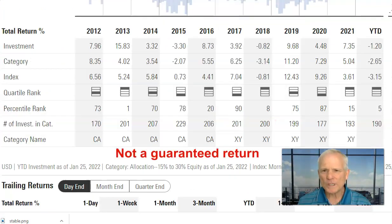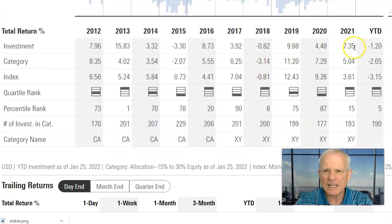If we look at the total return here, you can see over the last 10 years it has been very steady. In 2021, it was up 7.35%. It was down 3% in 2015. So nice steady gains and no large losses. Year to date, down 1.2% compared to Vanguard. Vanguard was down 1.9% and the S&P was down over 8%.